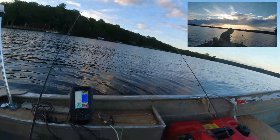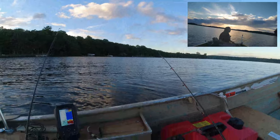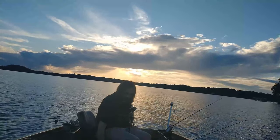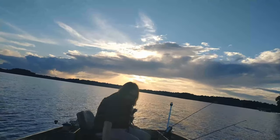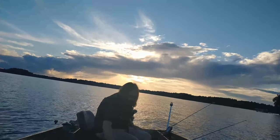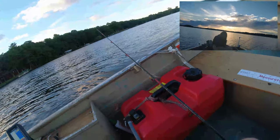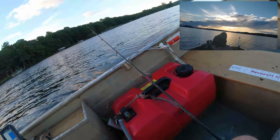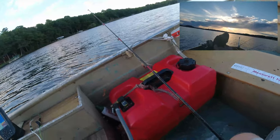Sitting in 6 feet of water here. Just out in front of me, we passed through about 11 feet. Okay, we'll put one tiny leech on. I've got some really cool, really small ones in here. And we'll throw that line with the bobber.